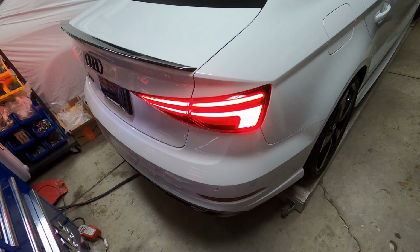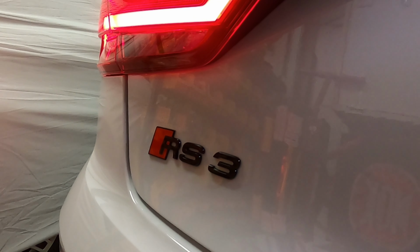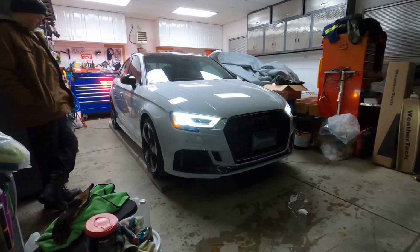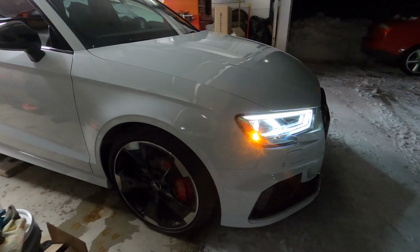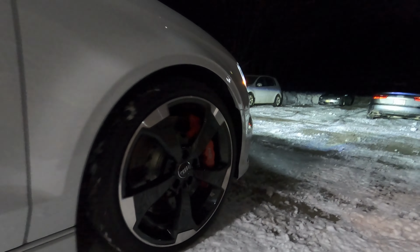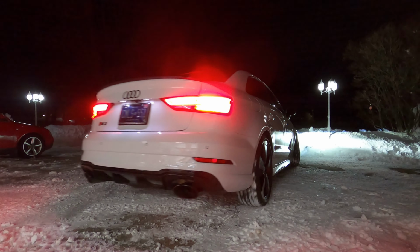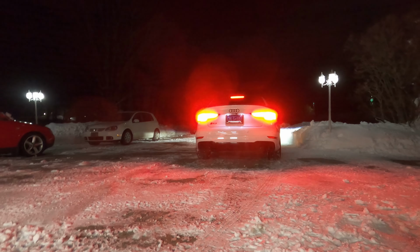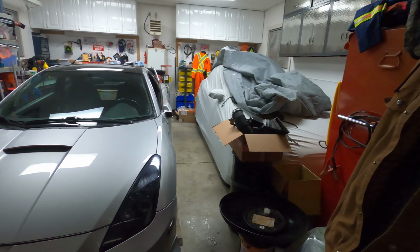That's the best cold start you're gonna hear all night. Now the fun part's gonna be getting my car on there. Well, 3 minutes later and my car's on there with a mint RS3 and then an RS4 under there.